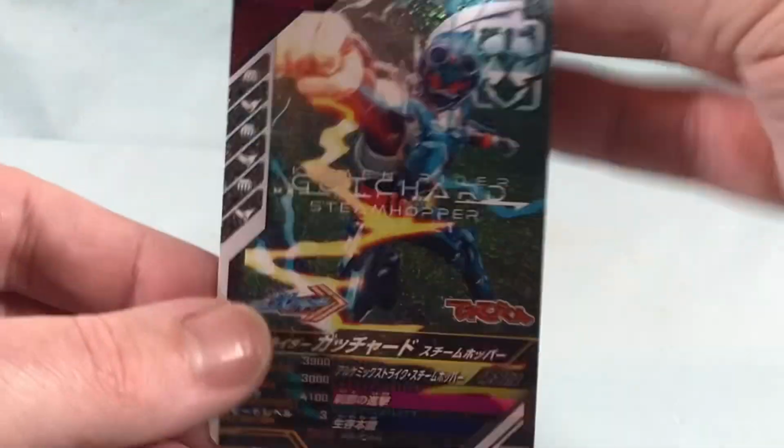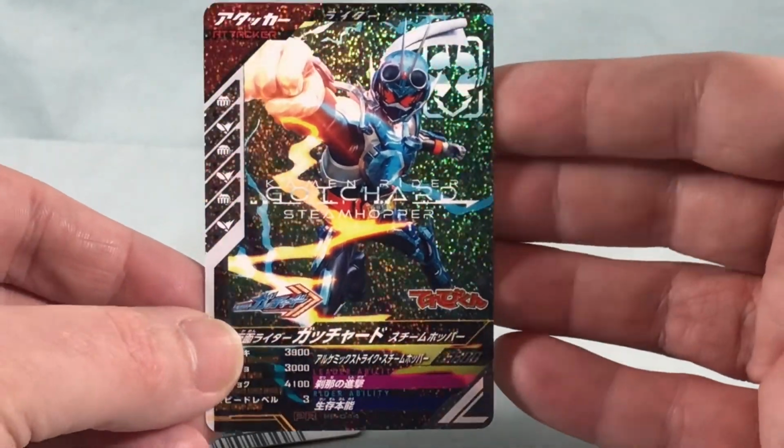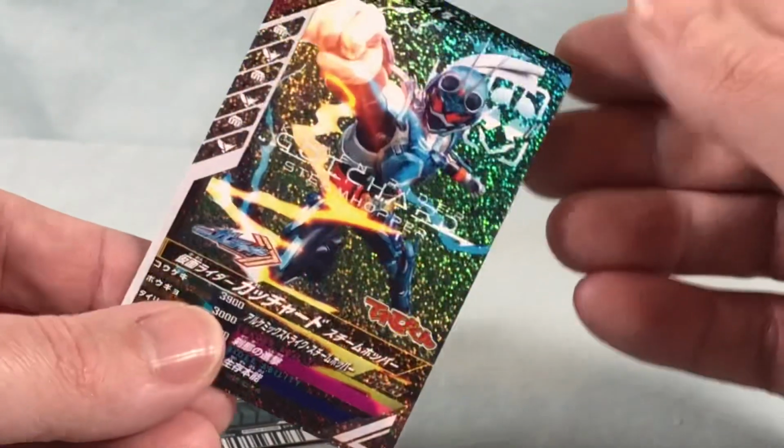Then you get the Gombarizing card for Gotchard, which looks fantastic. Really fun and glittery there. Here on the back's got his stats and everything. So very cool card there.